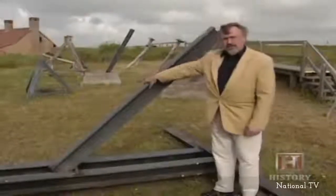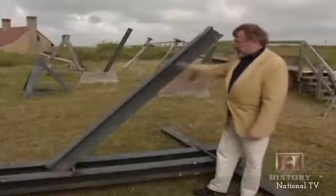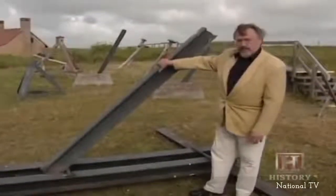Now, this is a nutcracker mine. It's a very simple device assembled from steel girders and with a piece of rail. These were placed on the beach between the high tide and the low tide. When a boat hit the obstacle, this rail exploded a large shell that was attached to the device.